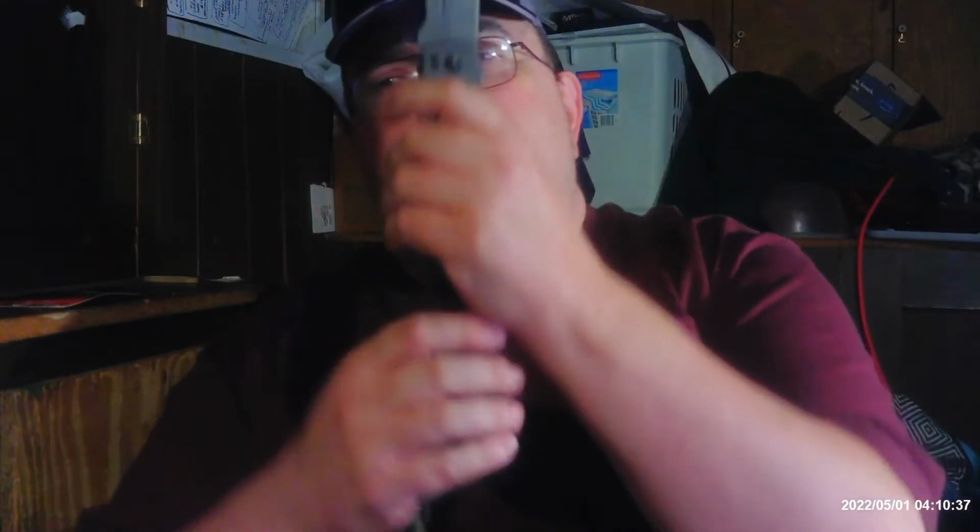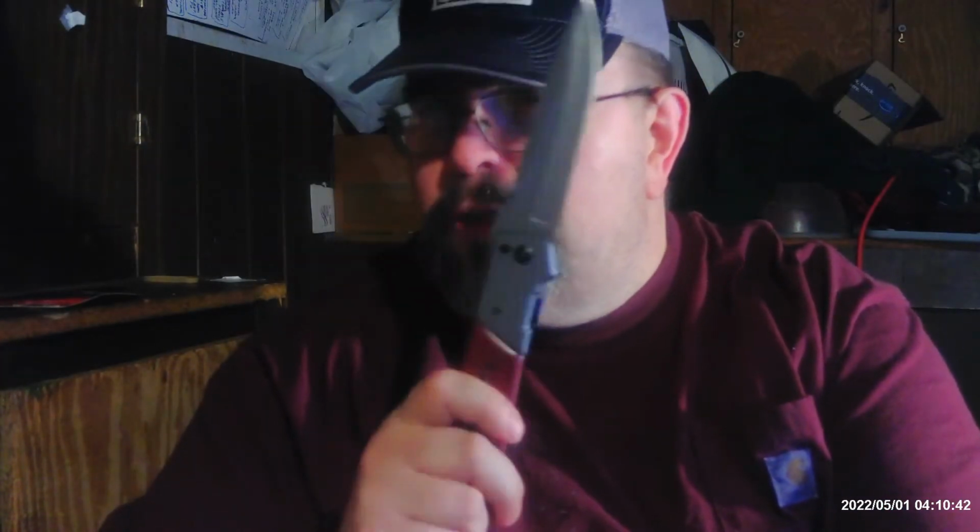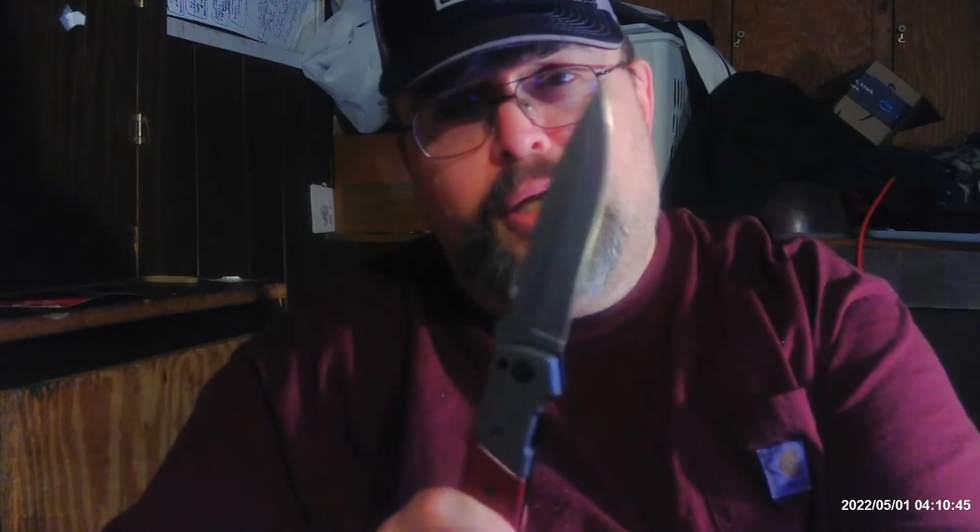It has some interesting design features. Rosewood handles. Did they tell me what kind of steel I have? You know, Amazon doesn't list the type of steel, but I think I found it someplace else as 440C, which is not bad. But I'm not sure about that. If I remember, I'll look it up and put it in the comments, if I can find it.